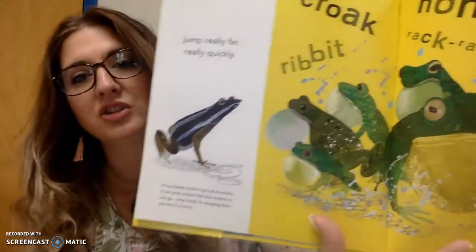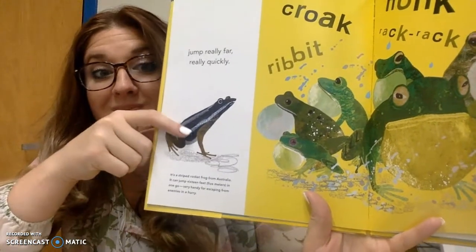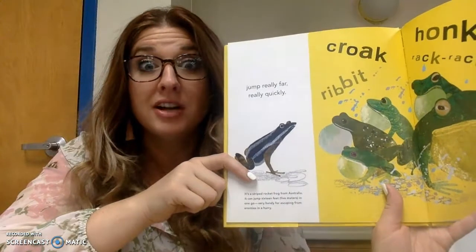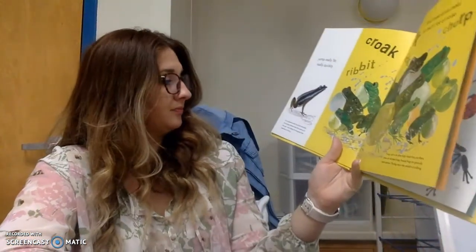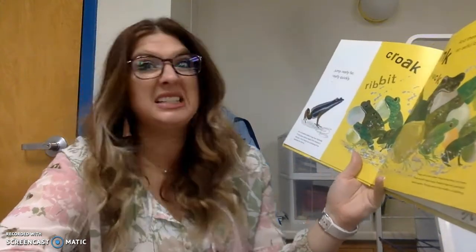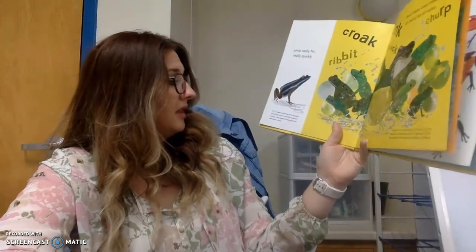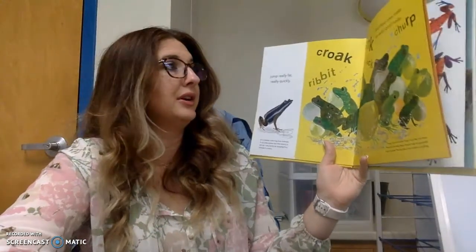Why do you think it's called a striped rocket frog? It has stripes on its back. And I think it's probably called a rocket frog because it can jump really high, really fast. It can jump 16 feet. Whoa! 16 feet? That's taller than most of our ceilings. Very handy for escaping from enemies in a hurry.